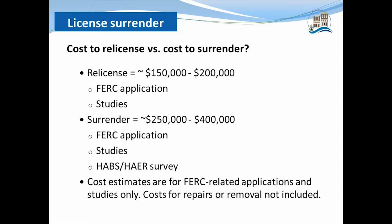Another question we often get is, what's the cost to relicense versus surrender? So these are estimated costs. For relicensing, I'll say up front that these costs are just for the FERC-related documentation and approvals. It doesn't include any cost for repairs or removal. This is just for dealing with FERC. So it's the cost for submitting your license, doing studies, and coordinating with FERC, resource agencies, and stakeholders. All those things have a cost. So average costs for that are approximately $150,000 to $200,000 for a project of this size.